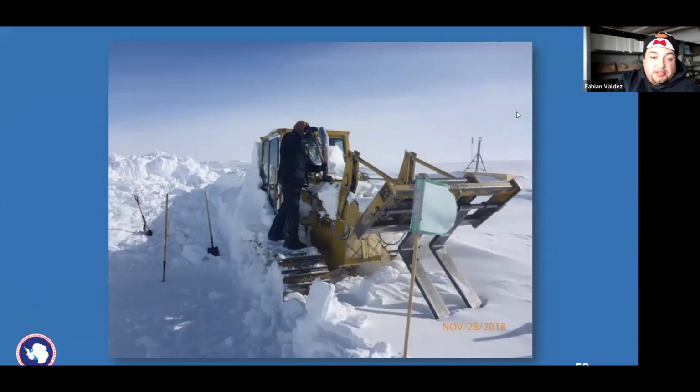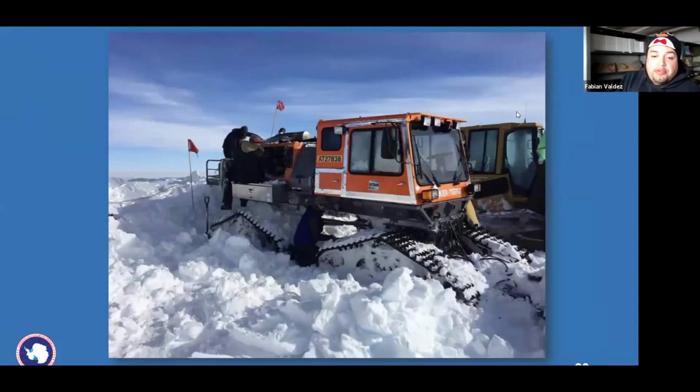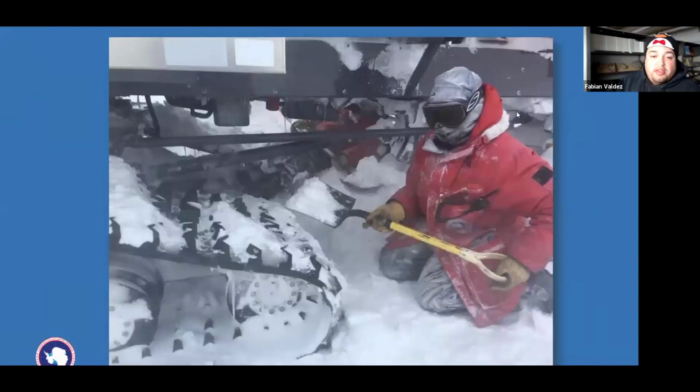Here's that Tucker snowcat we were talking about earlier. You can see that the tracks, the rear tracks, are completely covered. So what we do when we get to the field camp on a plane is we all grab a shovel and we just start digging. We dig all the way around the tracks and underneath it and behind it, we dig all the snow out. We dig all the snow from underneath it completely so we could expose all the components of the equipment and make sure there's no issues.